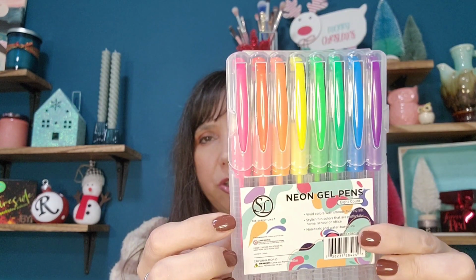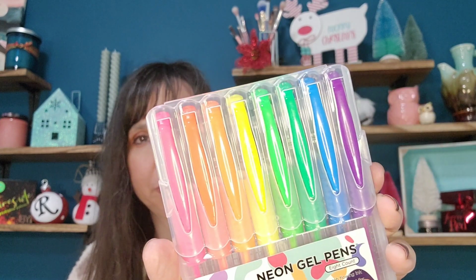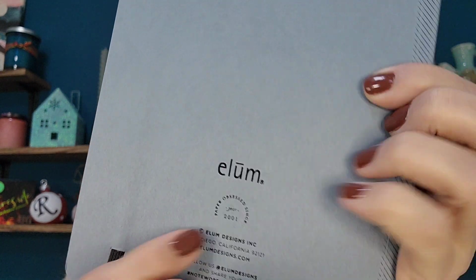We have some markers in the big box and then gel pens in the small box in the Journal Junk Sack. So you can use both, again, to write big, medium, and fine. And these are neon colors. And then our journal for the month is by Elum. I really like their products. So this is kind of a heavy paperback with a stretchy bookmark. And it says get stuff done, crush your goals, and make it happen. A tool for success.